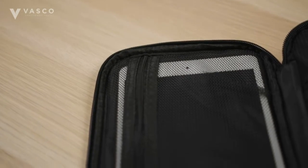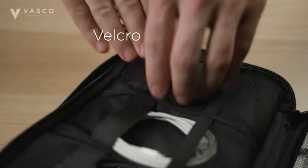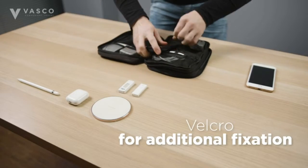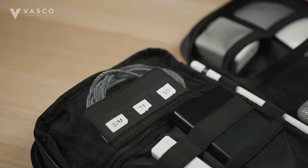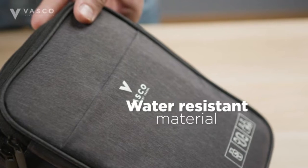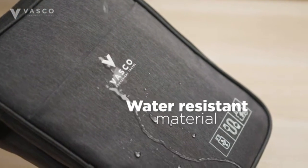The bag is double-layered and offers a large amount of slots, letting you carry everything you might need in your travels. Convenient Velcro will allow you to keep all cables and earphones in their holding slots. Rubbered SIM and memory card slots will prevent your cards from getting lost ever again. Water-resistant material is applied everywhere, including zippers, protecting your items from inside.